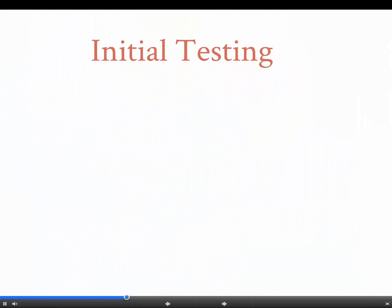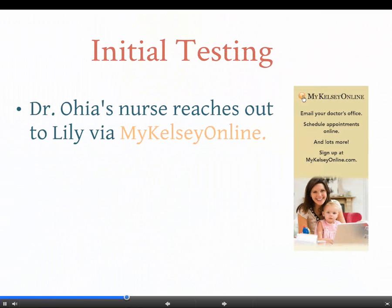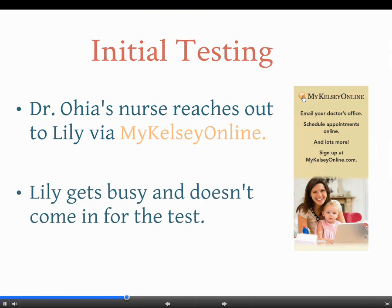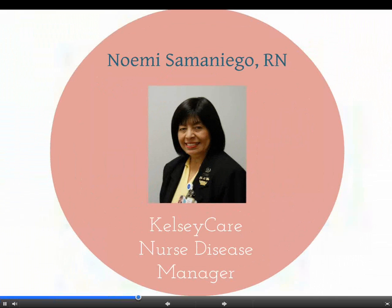Dr. Ohia's nurse called and emailed Lily via My Kelsey Online to remind Lily of the testing. But as Lily got busy with her life, the testing became secondary and got put on the back burner. As part of Kelsey Care's disease management team, Noemi Samaniego, RN, Lily's Kelsey Care clinical disease management nurse, began reaching out to Lily.